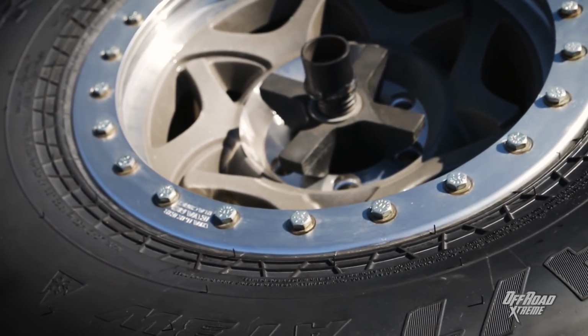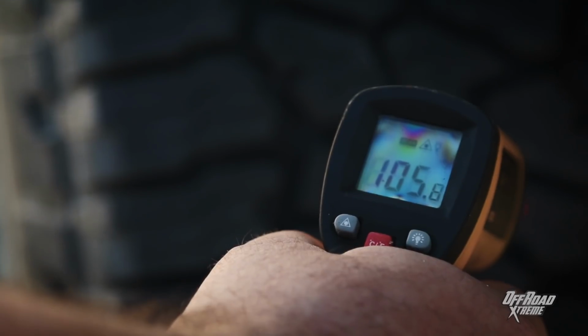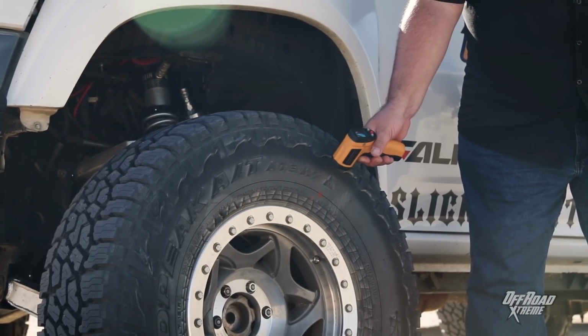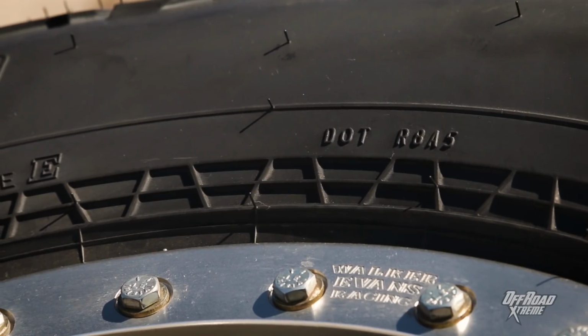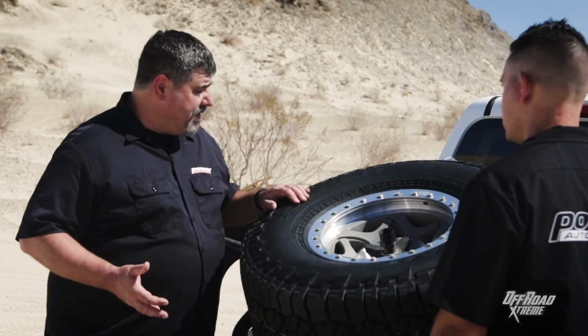Now, Falken's built a lot of stuff into this tire to make it a better on-road tire as well. Like they've got a special apex construction that's designed to reduce heat buildup on road, plus this right here too. Yeah, it actually increases the air circulation around the bead to keep it cooler. Gives a little more surface area and helps keep that area cool for better longevity on the road.